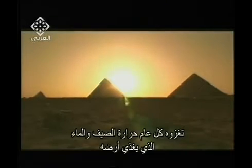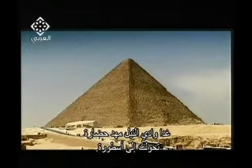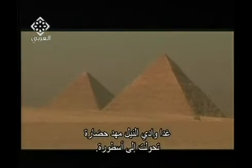Invaded every year at the height of summer by the water that nourishes its land. Kissed every day by the rays of the sun. The Nile Valley has become the cradle of a civilization turned myth.